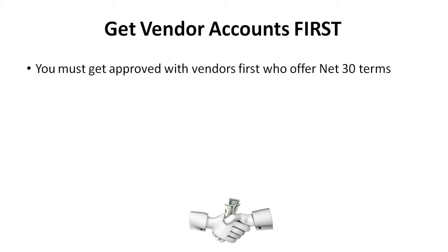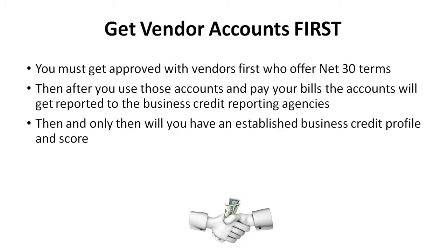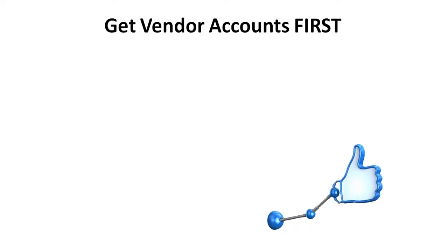You must get approved with vendors first who offer net 30 terms. Then after you use those accounts and pay your bills, the accounts will get reported to the business credit reporting agencies. Then and only then will you have an established business credit profile and score. Once your business credit's established, you can start to get approved for store revolving credit next.